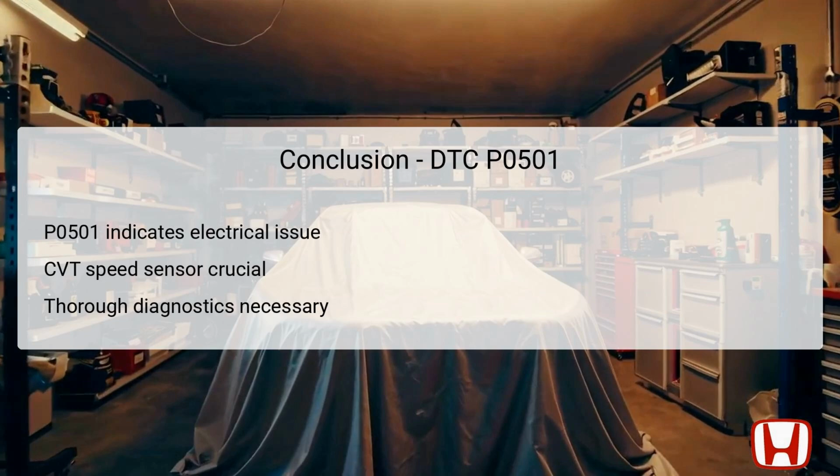Engaging in preventive maintenance and being aware of potential symptoms of this error can promote timely repairs and avert future complications. Understanding and addressing DTC P0501 effectively is crucial for ensuring the vehicle's longevity and performance.